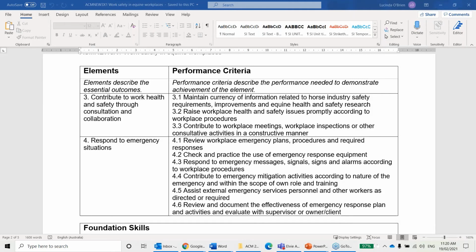And the last one, which is really strong in this, is you have to take some leadership, autonomy, responsibility for a workplace emergency response. So knowing the procedures, practicing the procedures, understanding the signals and the equipment and how that works. And when that happens, you contribute to the mitigation of that emergency within the scope of your own role and training, and you assist others, whether it's other workers, other responders or emergency personnel, and then you have a role to play when the emergency is over to review how that went and give feedback.